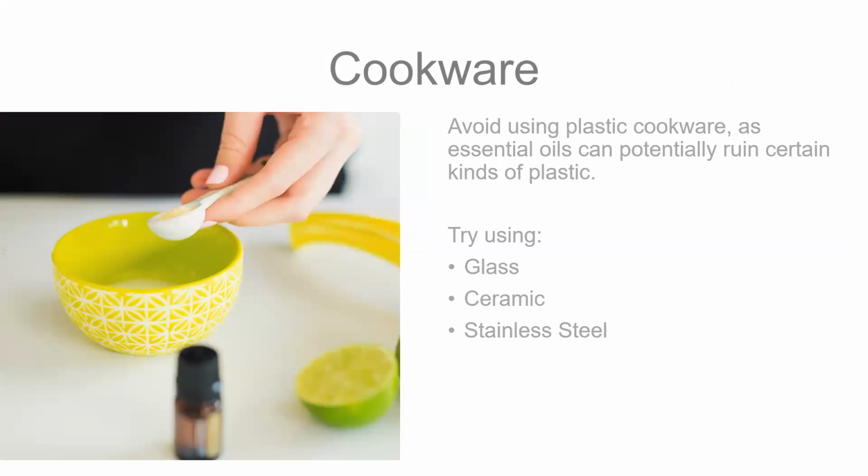So let's talk a little bit about what kind of cookware. So essential oils have the ability to break down polymers. So that means that they have the ability to break down plastics. So we don't want to use plastics. We want to use glass, ceramic, or stainless steel. It protects your cookware and it protects you, because as we use an essential oil that might actually disintegrate the plastics, now we're ingesting those. And so that's really not going to help us feel better. Hold on one second.